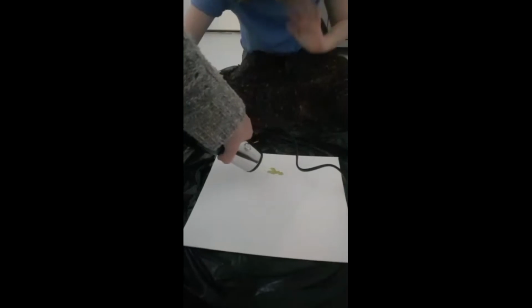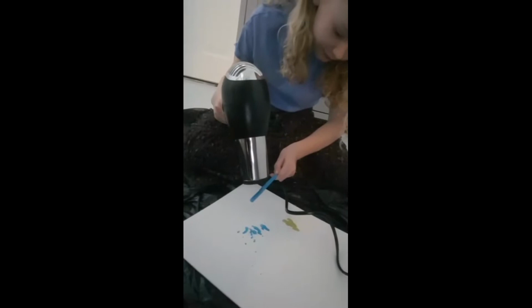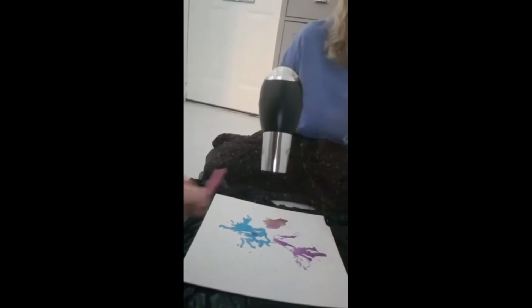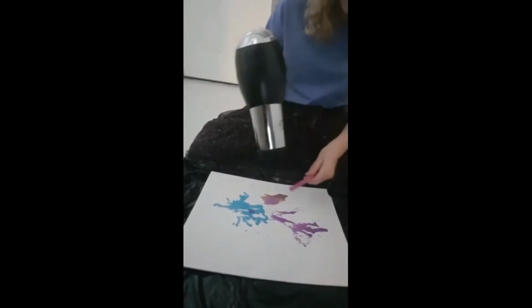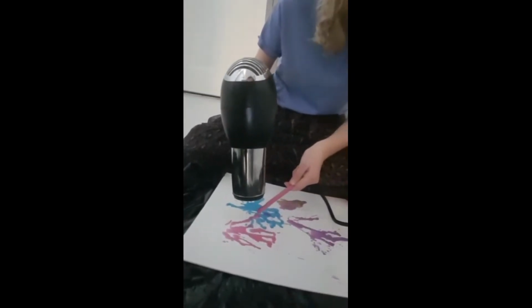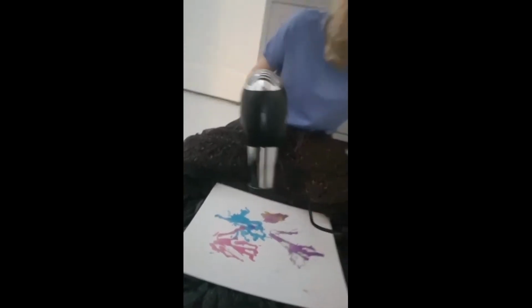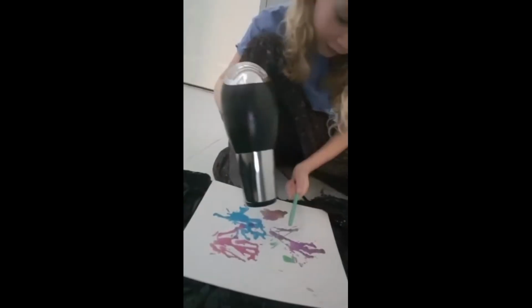So just put it down on the black bag, it's fine. Okay, choose another colour. Oh! Okay, we're done with that colour. Now it's time for pink, my third favourite colour. Okay, let's do one more colour now. I think we should do green. Little Miss Hoping.